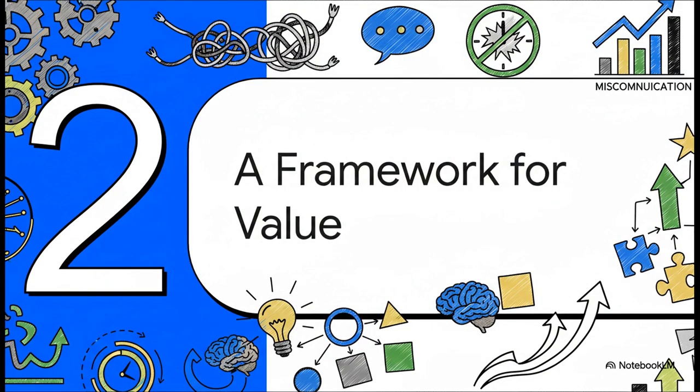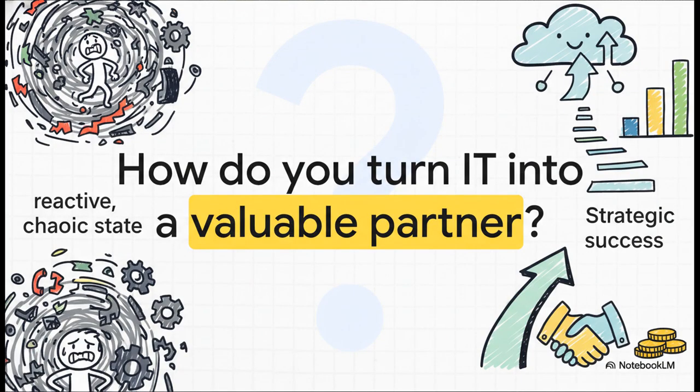So with all these headaches, you've got downtime, miscommunication, runaway costs, it becomes pretty clear that just throwing more technology or more money at the problem isn't the answer. What we really need is a completely different way of thinking. We need a framework for actually creating value. And that really brings us to the million-dollar question, doesn't it? How do we get out of that reactive, chaotic state and move to a place where IT is a strategic partner, a part of the team that actively helps the business win?